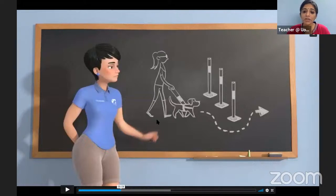Now pay attention to the person. There's an illustration or caricature of somebody there. What do you think is going on with that person? I want you to think about what this dog is doing. Why is this dog helping this person?